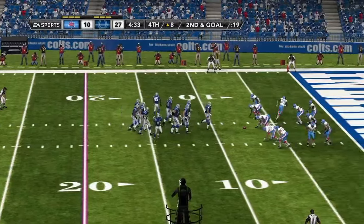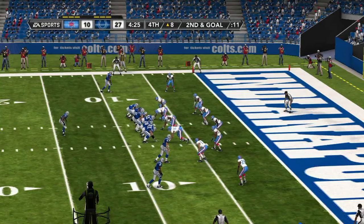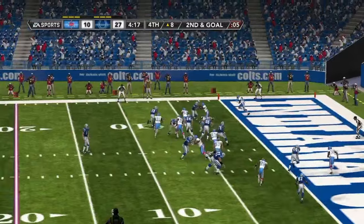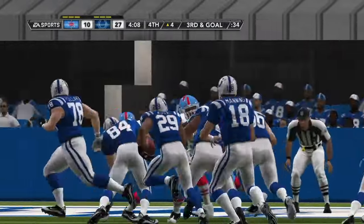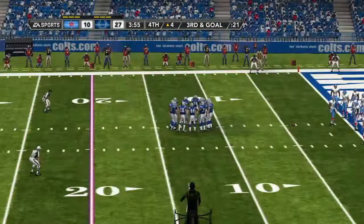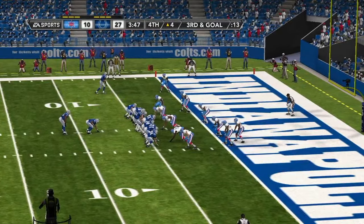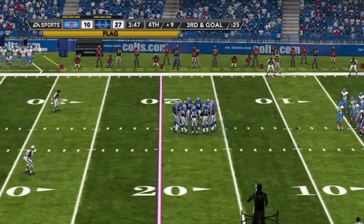So they'll need 7 for the score. They'll go with the run once again. And he's tackled right around the 4-yard line by number 29. It's 3rd and goal, and the offense is a little less than 4 yards away. A lot of movement down there on the offensive line. Johnson is guilty of moving early. The offense will line up at the 9.